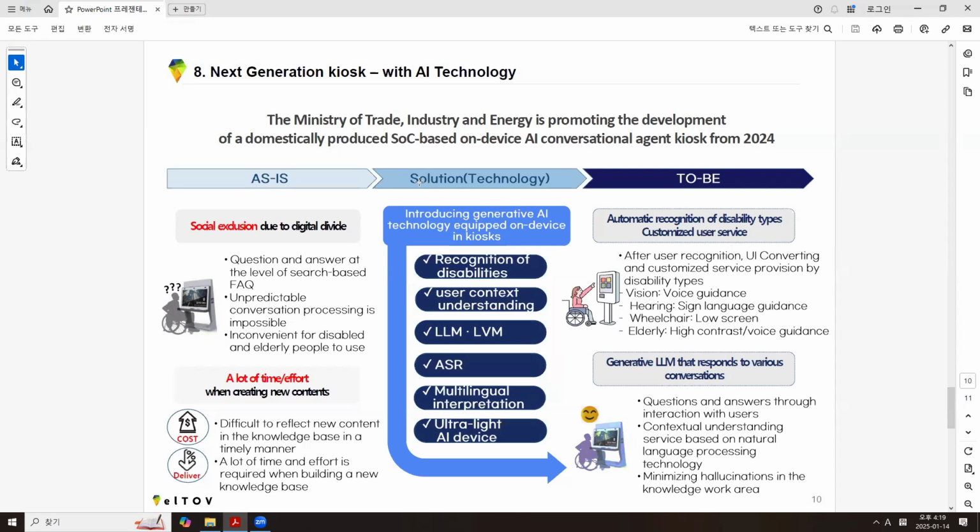So can I ask about the user context in the recognition of disability? Or is there other user context we need to consider? Actually, we focus on the disability types: the visual impairment person, hearing impairment person. We focus on the accessibility and the disability types. AI considers all kinds of messages and images. So for me, the user context understanding here, those two bullets, is the same as the first one, recognition of disabilities. Yeah, they are the same.